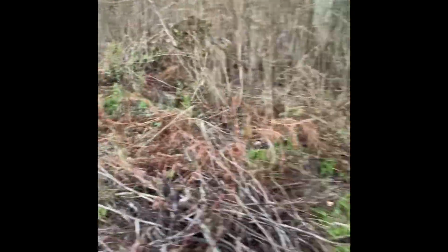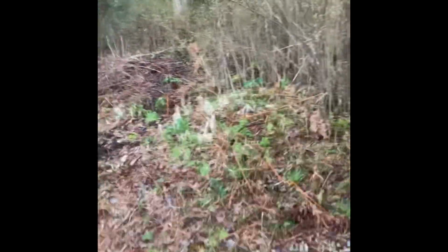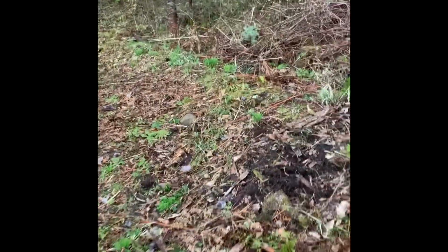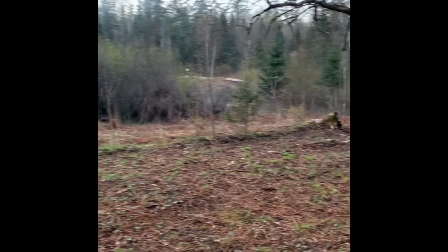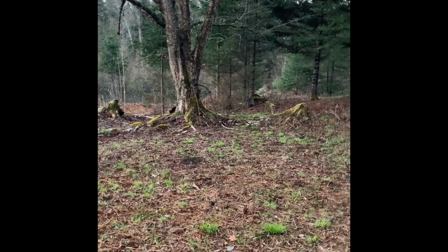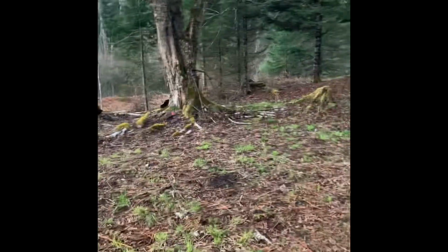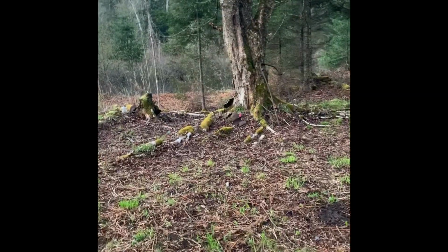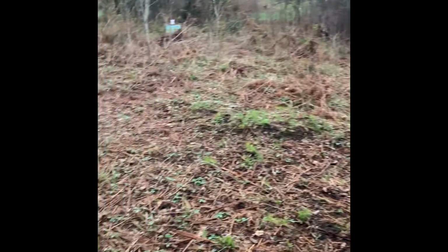This isn't like the original property. And here is another foundation. So again, very clear outline. And the trees tell you how long ago this building was here, okay? There was no way that tree was sitting there. It was probably a sapling just on the outside of the foundation. But those foundations are very clear.